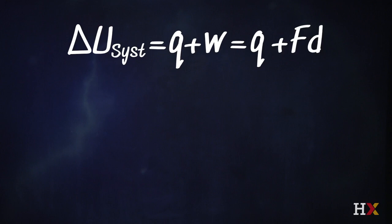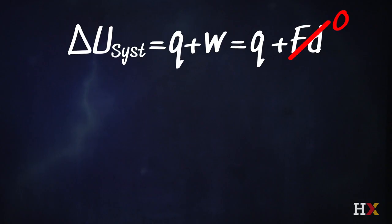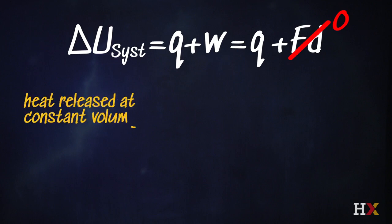But if we've locked down that combusted system so that the volume cannot change, it means there's no displacement. The product of force times a distance has to be zero. In fact, when you detonate a chemical reaction like this, you can't hear anything because the walls of that container don't deflect, and there's no sound connection between the chemical reaction and the outside. But we know something else. We've fixed the volume, so we know what the heat term is. That's the heat released at constant volume.